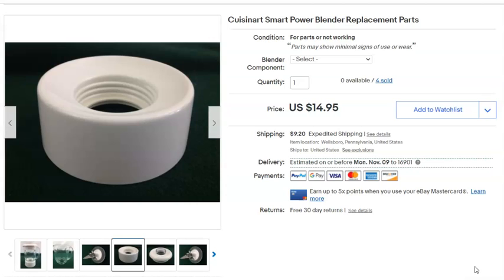Let's see. I don't know if I can. Yeah, let me look here. We'll put in Cuisinart. I can tell you Cuisinart in case you're interested. There it is.